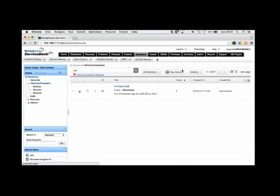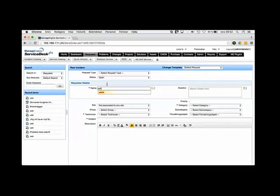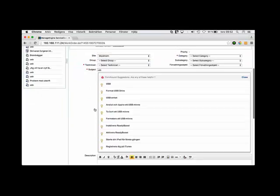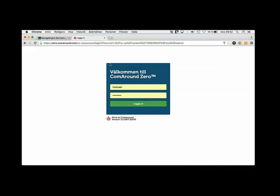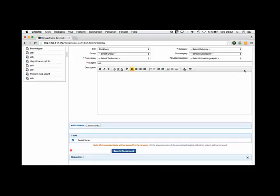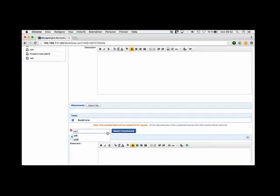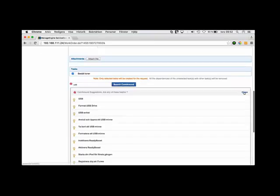And the last part is, of course, if Astrid wants to call me instead, I just press new incident. Now I'm talking to Astrid on the phone. Astrid wants help with formatting the USB drive. Okay, there you go, I have the article right here. If I press that one, it takes me to the ComAround platform, and I have the article here. Perfect. And I also have access to the resolution part, as we've seen before. Just press that one, search in ComAround, and it shows me the results. There you go. Insert content, close it. So these are different ways of using this integration.